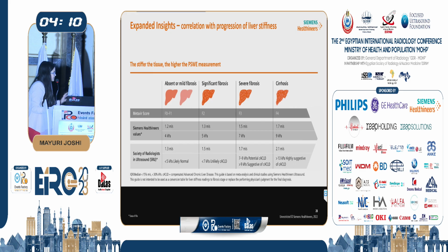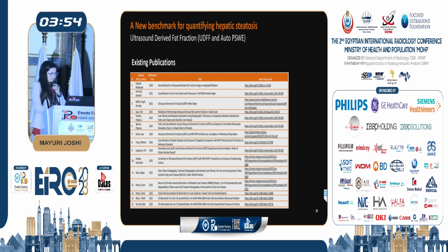And also, there is a cutoff published already from F0 to F4 for auto point shear wave, which is displayed here, which tells you what the cutoffs are for normal liver, significant fibrosis, severe fibrosis, and cirrhosis. These are the publications again, together for UDFF and auto point shear wave.